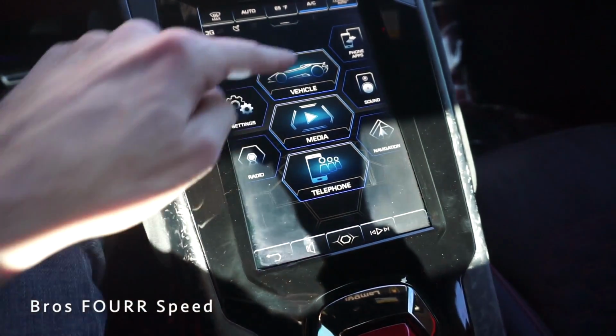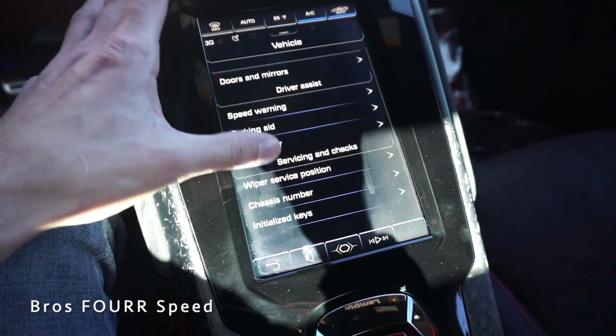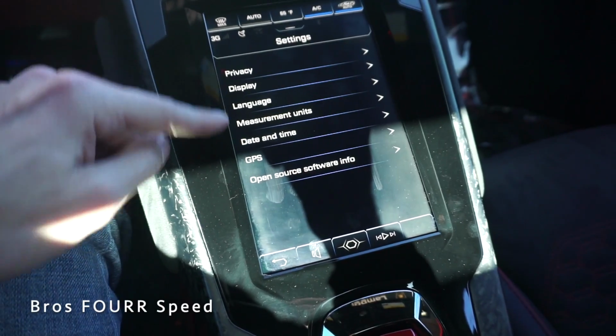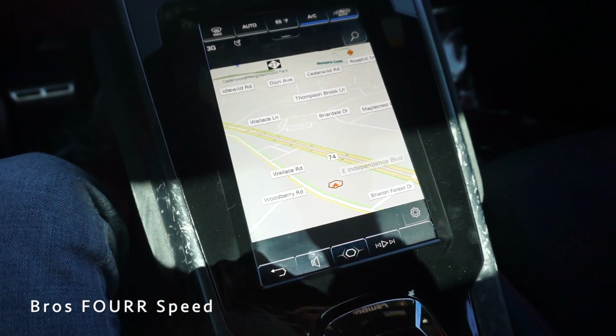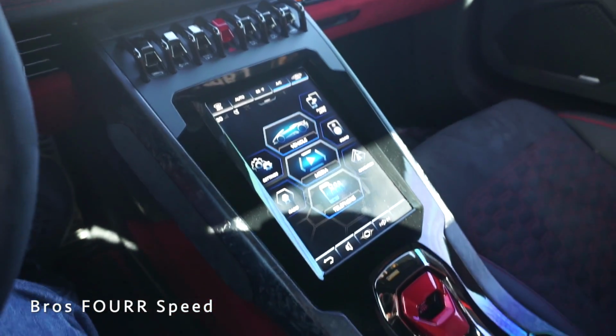That's your home button. We can go under the vehicle, change a lot of different things in the lighting, the locking, different features within the car. Then all your media, telephone, radio control settings. If we go under settings, we can change a lot of those items. We have a back button as well. And then going into your navigation screen. So the screen is very easy to use, extremely user-friendly. I'm really a big fan of how they've designed it.